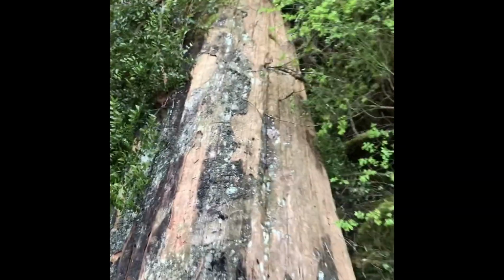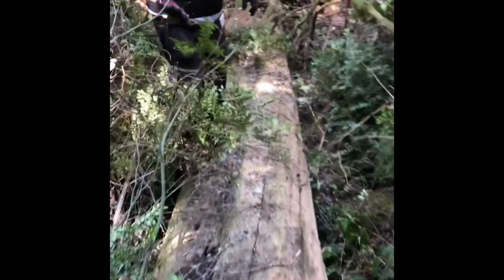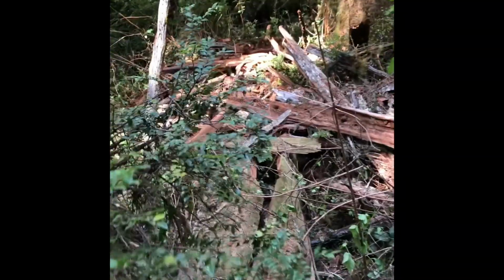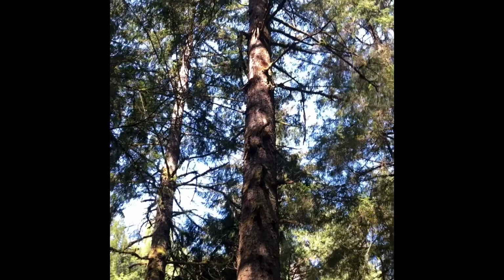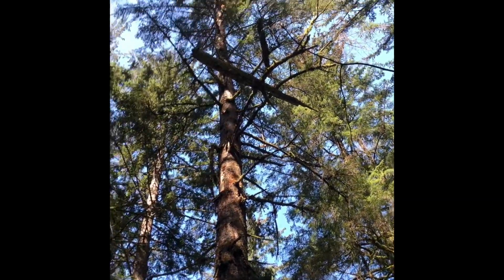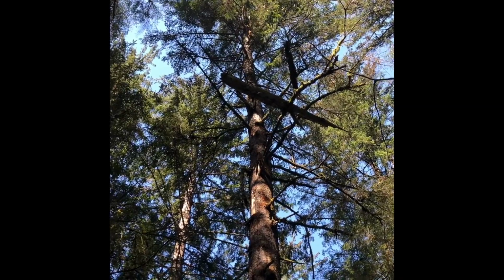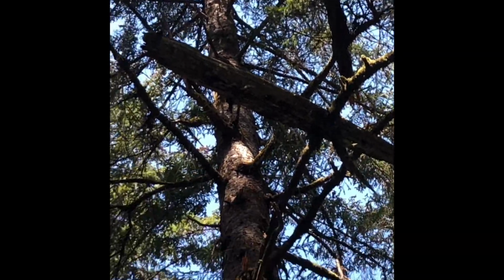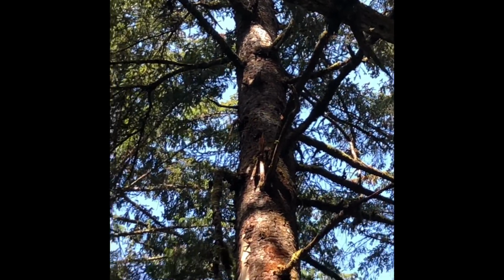So we'll walk this out a little bit. As you can see, it's pretty awesome. There's not a whole piece left up in there really, but we're staying back a little ways just because of all the crap that's in that tree. I mean, you got that piece, there's another big old piece that's right up in there. You can see it hanging, a whole bunch of it up there.